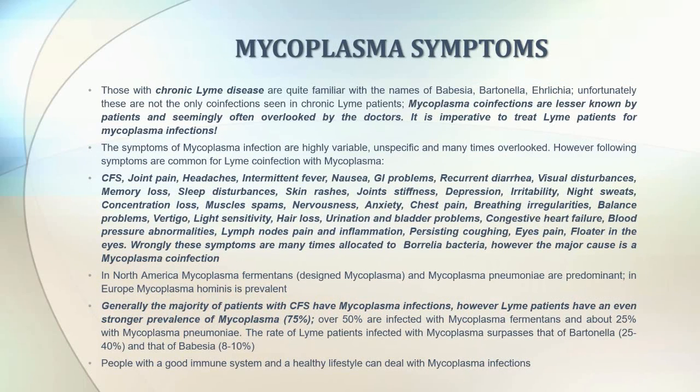So let's talk about the symptoms of mycoplasma then. Those with chronic Lyme disease are quite familiar with names such as Babesia, Bartonella, or Ehrlichia. Unfortunately, these are not the only co-infections seen in chronic Lyme patients. Mycoplasma co-infections are lesser known by patients and seemingly often overlooked by doctors. It is, however, imperative to treat Lyme patients for mycoplasma infections as well. The symptoms of mycoplasma infections are highly variable, unspecific, and many times therefore easily overlooked.